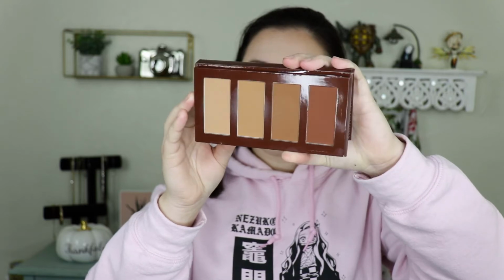So this was my first time, I believe, using this product. I don't know. I have mixed feelings about this. I feel like it looks okay. By the way, all the products I'm wearing, aside from the foundation, I didn't use the foundation, but everything else I have on my face today.